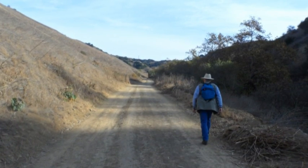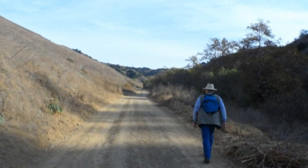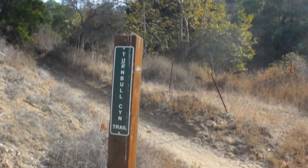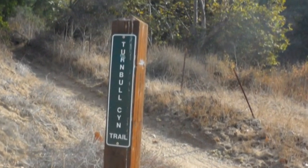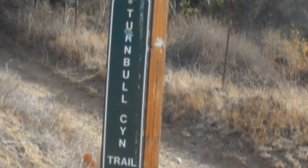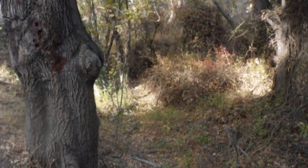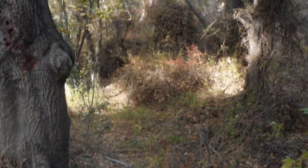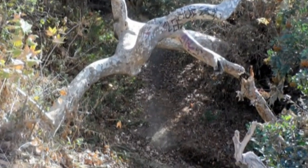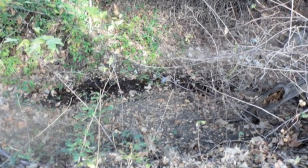And so Dale gets us started up the trail, which at this point is actually a quite wide service road. And it's also posted to let us know that this is in fact the Turnbull Canyon Trail. Following alongside this road is this dry creek bed. That is mostly dry creek bed, as we did find a little bit of water here and there.